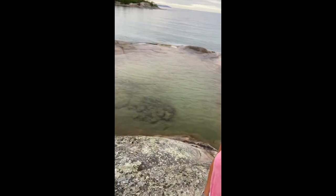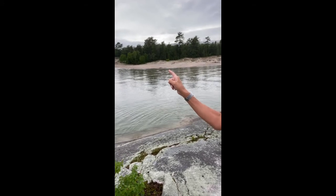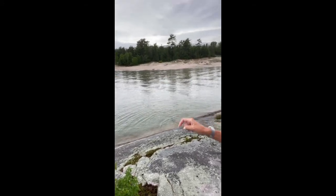The water's really, really cold, but it's pretty neat. So it's like a bathtub and a rock. I'll show you. It's pretty cool. So the walk from the beach, maybe 150 feet. So I started right there and then walked there.